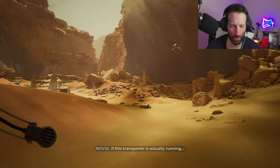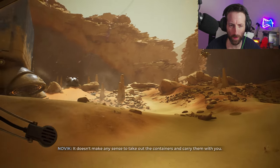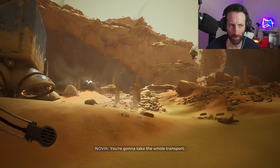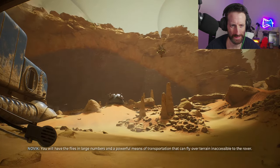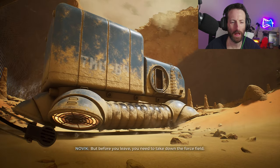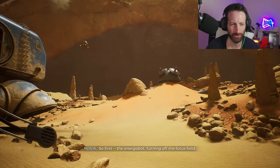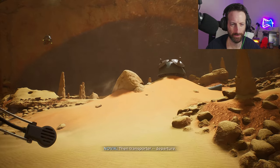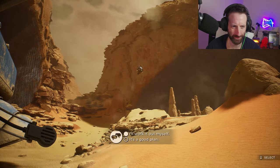If this transporter is actually running, it doesn't make any sense to take out the containers and carry them with you. You're going to take the whole transport. Right. You'll have the flies in large numbers and a powerful means of transport that can fly over terrain inaccessible to the rover. But before you leave, you need to take down the force field. Right. First, the Energobot. Turning off the force field, then transporter departure. All clear? Yes, Chef.